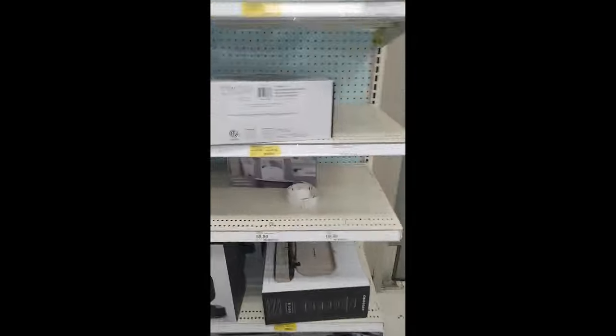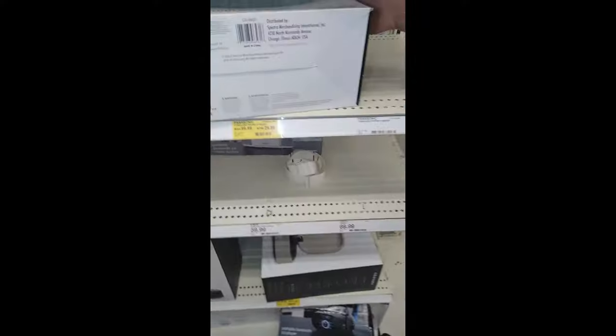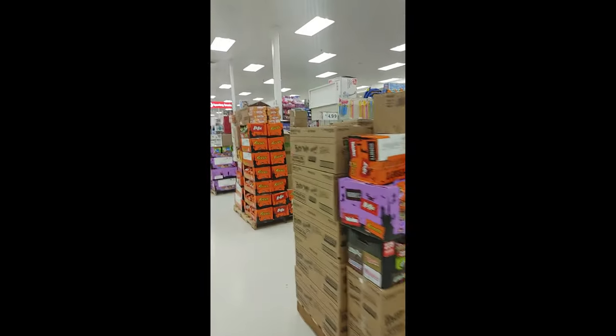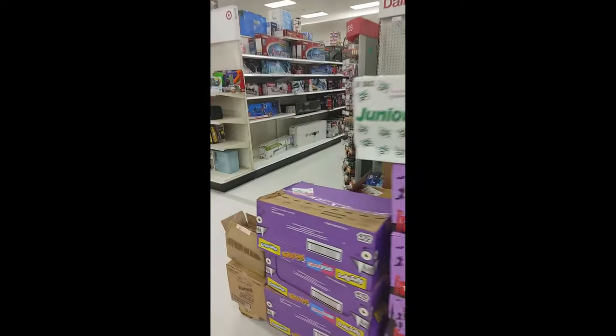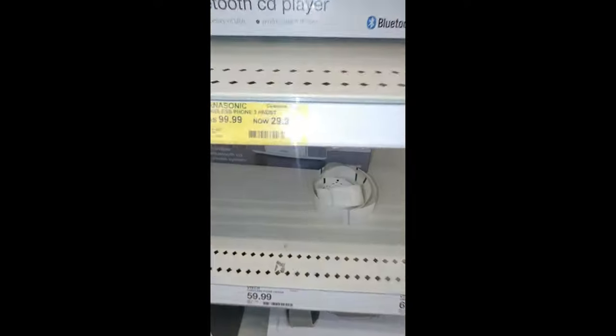Oh my God, 99 to 30? So come on and take it, check yourself before you wreck yourself. $100 down to $30. Oh, candy. Oh, candy. Old school speaker? Oh, but hey, it's got Bluetooth. It does. That's not bad, it's got Bluetooth.